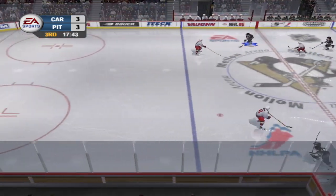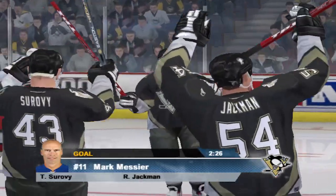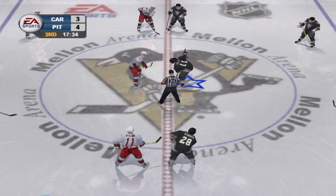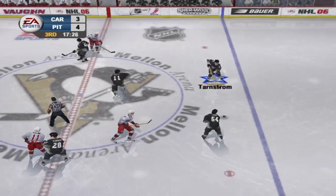They turn it back the other way. Into the attack. He scores! That was quick. Now they're up by a goal. I don't think the goalie saw that puck at all. He absolutely teed that one up and ripped it into the net. Pittsburgh wins another draw.